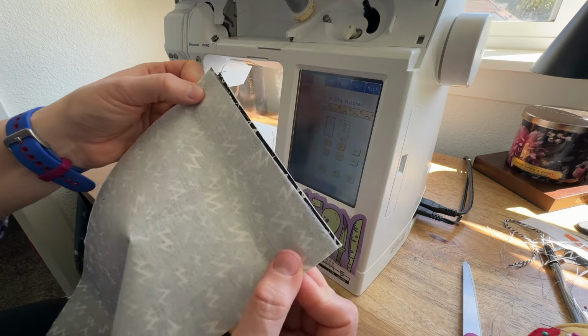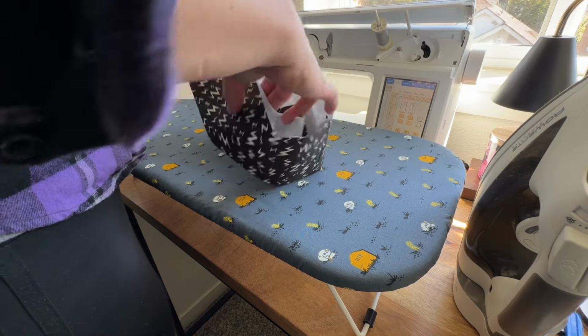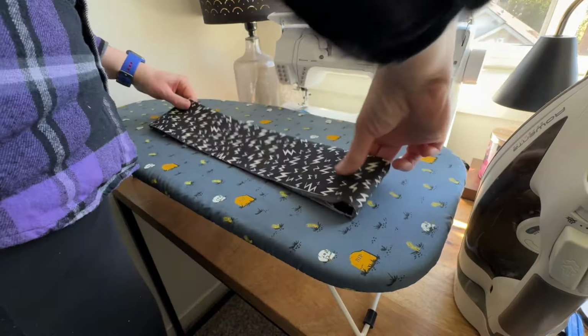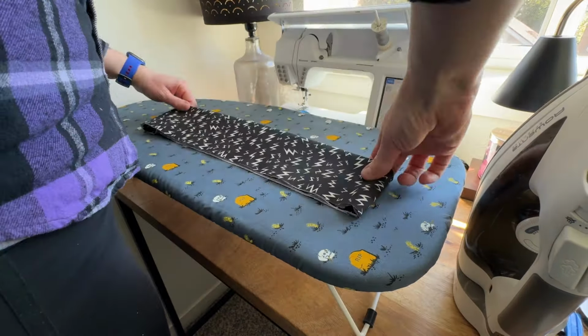Getting into tote assembly, I first sewed my contrast bands together at the short ends with a 1/2 inch seam allowance. Since my tote is unlined, I wanted to make the inside as beautiful as the outside by doing French seams. This technique requires a few more steps.